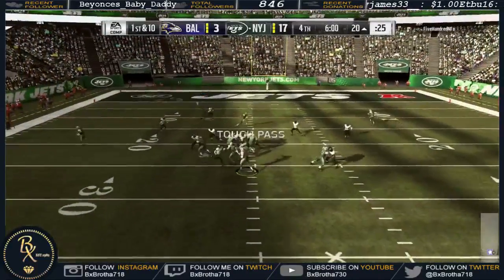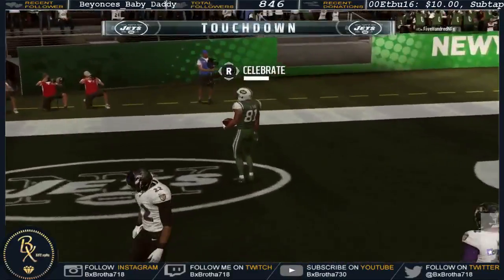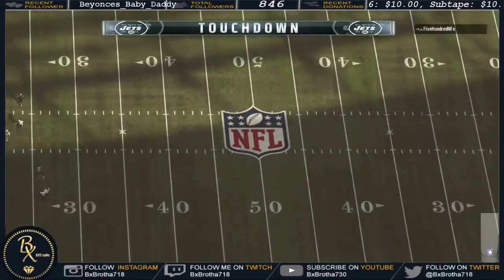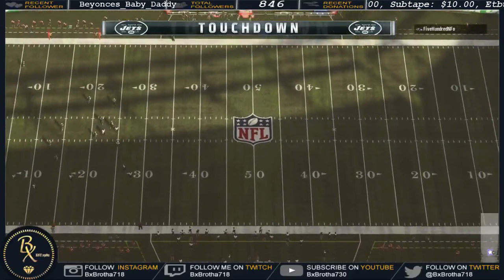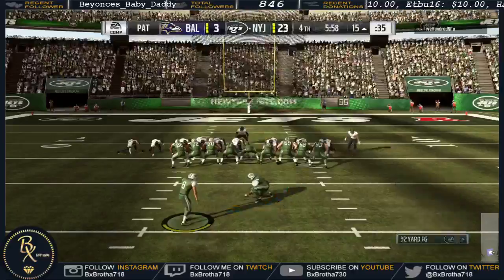A 1st down throw, Darnold. Got a man, it's caught. Touchdown, Jets. Quincy Enunwa, a 20-yard touchdown. And the Jets are going to add on to their lead.